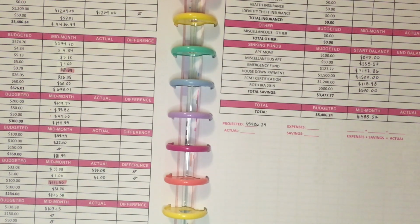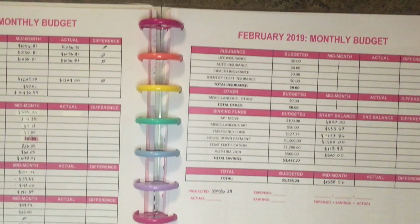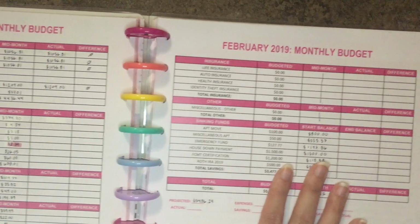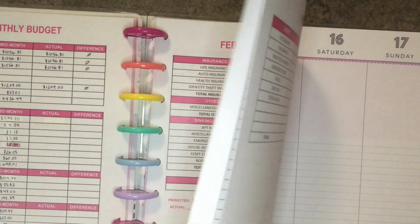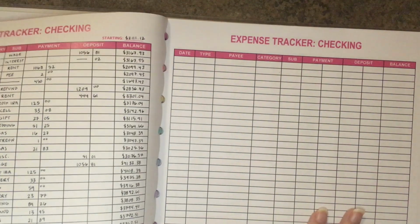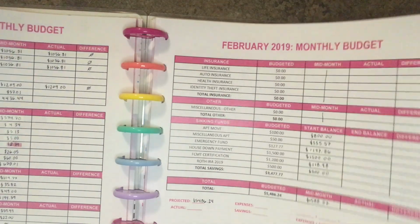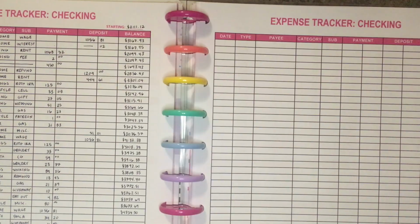But anyways, that is my budget review, and I know it's only a couple weeks in February, but I probably will stick with these printables just because there's so much more space, especially with the trackers, and it's nice. If I mess up really, really badly, I could always just go reprint one of these pages and redo it. But yeah, that is it for now.